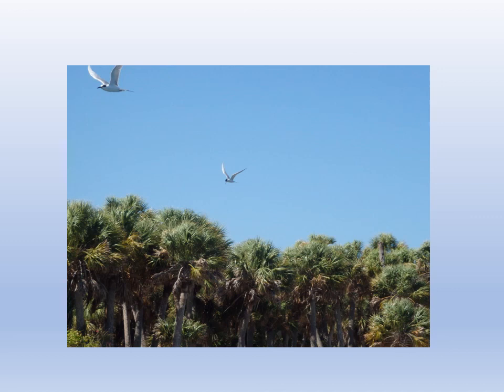This is the end of our little tour of the Arrowhead area. Those are some sandwich terns. You can see the sandwich tern up top, hunting, and a least tern toward the center. That's the smallest of the terns, the least tern. So the sandwich tern in the upper left and the least tern in the center.